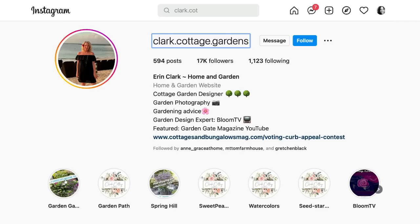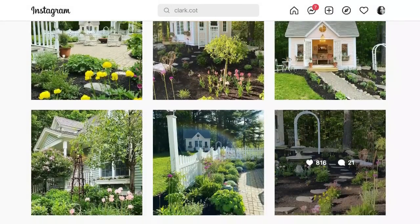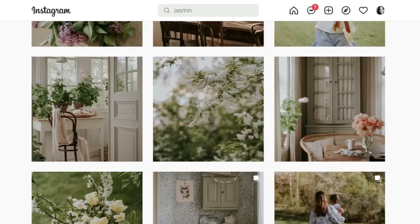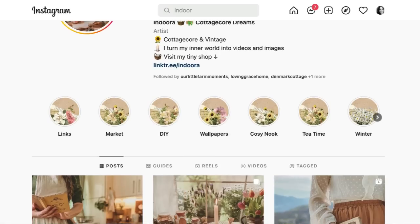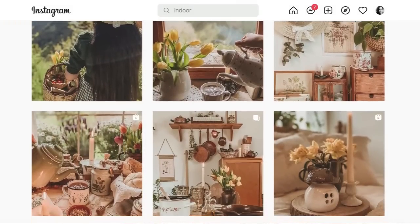Next up, I recommend following clark.cottage.gardens. And her gardens are famous for how beautiful they are, but I feel like they really capture the essence of cottagecore. So go there for garden designs and just regular English garden style. Okay, next up is Jasmina Bailon. She's a Swedish designer. I don't even need to tell you why I think she's amazing. Just look at this. And the last one is gonna be Indoora World, INDOORA World. And I really like hers for her close-ups and just getting the details of what is expected in cottagecore, how collected it is and how concentrated it is. I feel like she's a really good account to study for that.